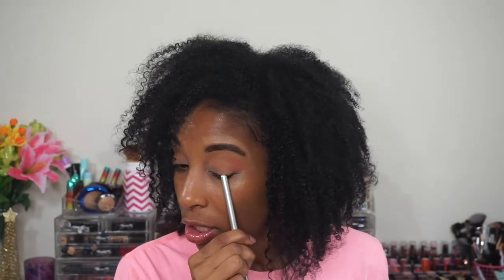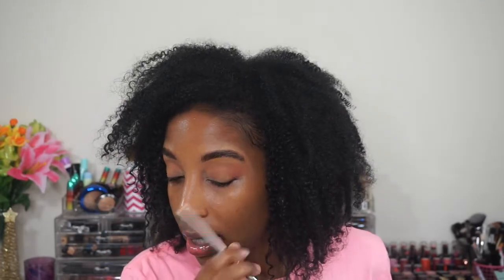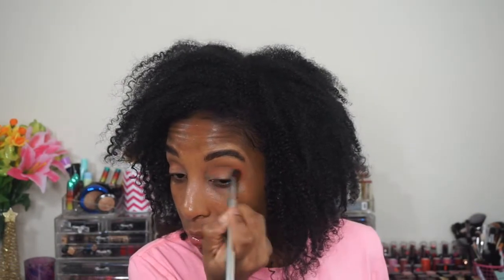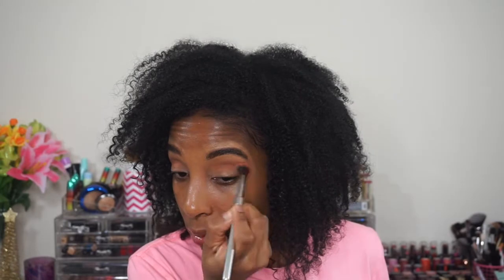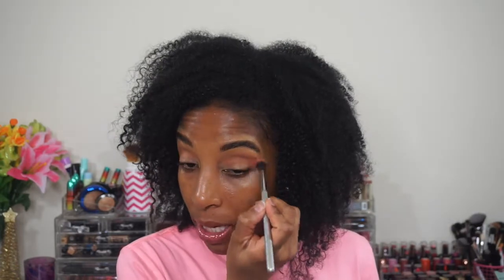So I have a little bit of color showing up, but it's almost like it's blending into nothing at the same time. Do you guys see that? You have to keep building up the color to get some color payoff from it, because if you just go in with one initial swipe, there's nothing there. So you definitely have to build up the color to get some kind of payoff. And you do get some kickback with this product as well, so keep that in mind.